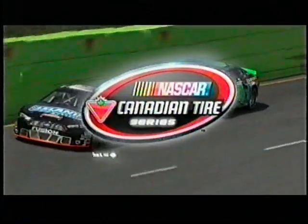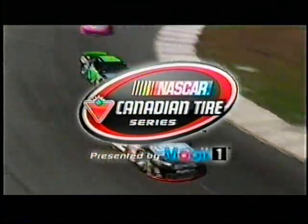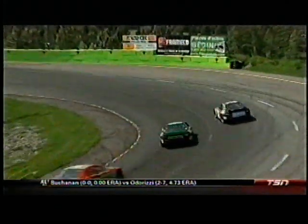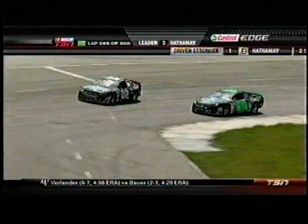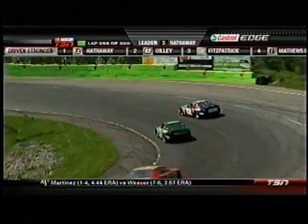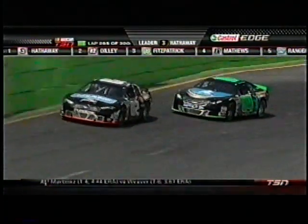Welcome back to Autodrome Chaudière, a track that opened in 1992 as a dirt track. It is a far better place after being paved in 2005 as the NASCAR Canadian Tire Series makes their first stop here. And now Mark Dilley is under fire. This is a battle for second. J.R. Fitzpatrick in the Equipment Express Chevy underneath the Johnsonville 02. He's able to arc that thing in there and keep the RPMs up, and that's what's really saving him from the wrath of the 84.